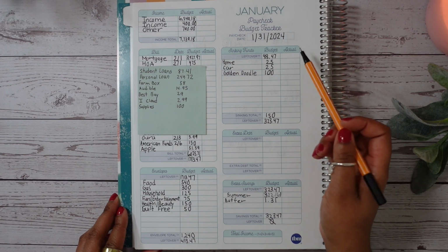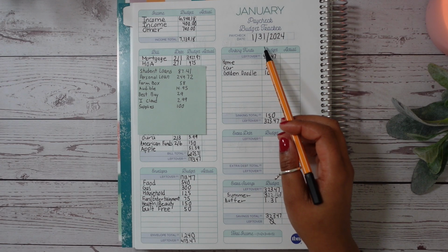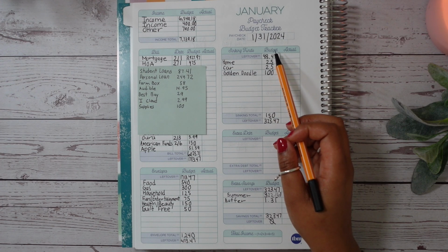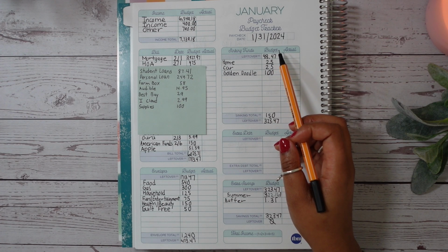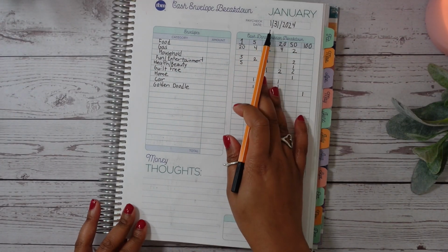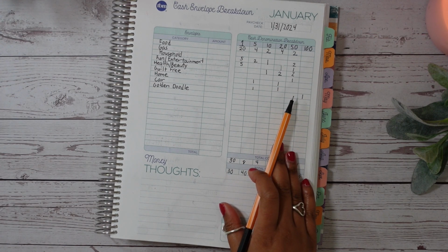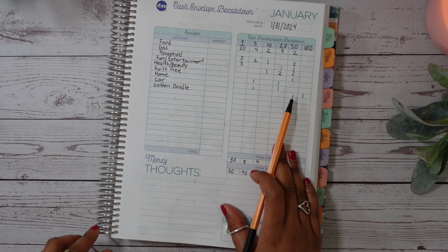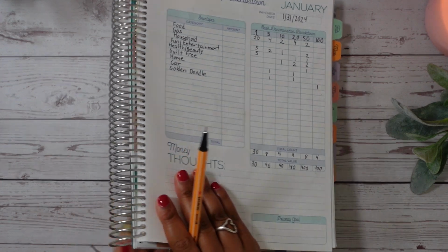So here is a look at how I budgeted out my January 31st paycheck. Since I do get paid the last working day of the month, my January paycheck is going to cover all of my February expenses. And then on this page, it's just my cash envelope breakdown, which I've already gone ahead and filled out. I will just take this information and copy it on a Post-it and take it to the bank to give to the teller.